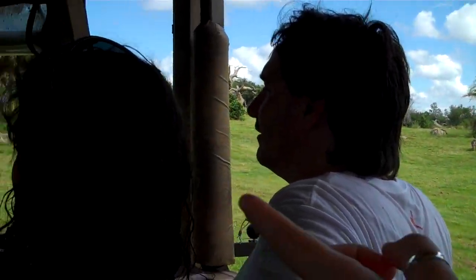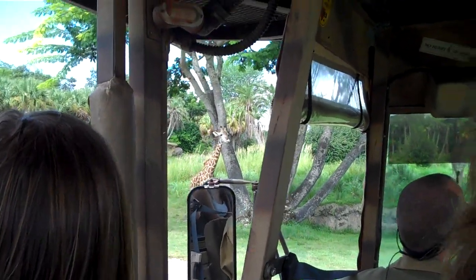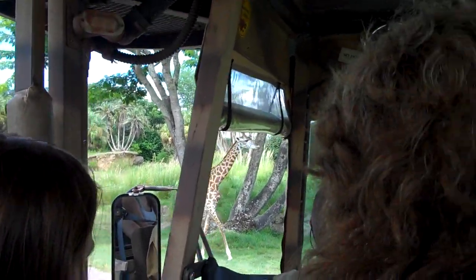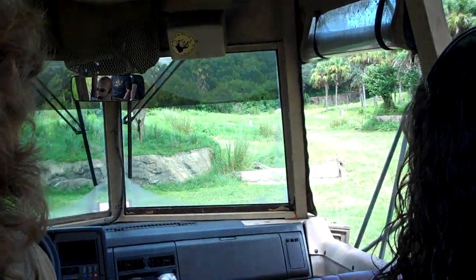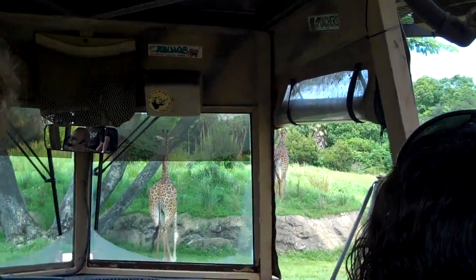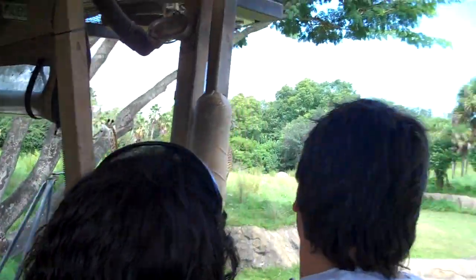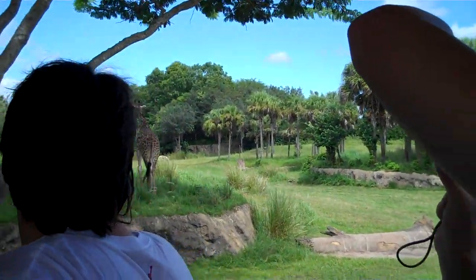With a couple of Maasai giraffe over here on the right-hand side. One, two, and three, one right ahead of us. Maasai giraffe do grow to be about 19 feet tall, but they only average about 14 to 16 feet. Now, they have an oak leaf pattern of spots on their body. Only grow to be about 2,200 pounds. I know, only.